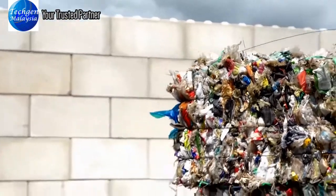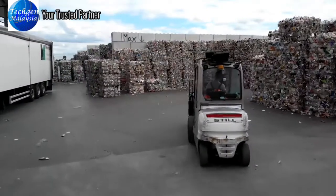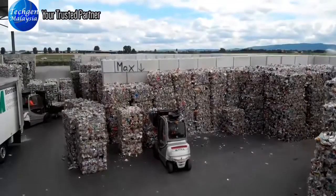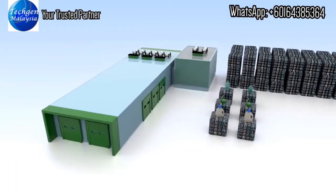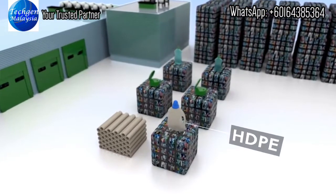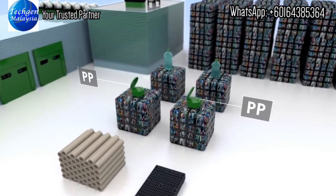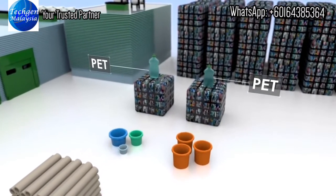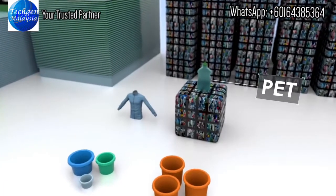This well-sorted plastic waste is a sought-after secondary raw material in the plastic processing industry. The plant in Hessen supplies companies in Germany and in neighboring countries. HDPE bottles, for example, are used to make pipes or specialized pallets. PP plugs are often turned into flower pots or buckets. And PET packaging is turned into fibers used in fleece sweaters or into stylish lawn furniture.